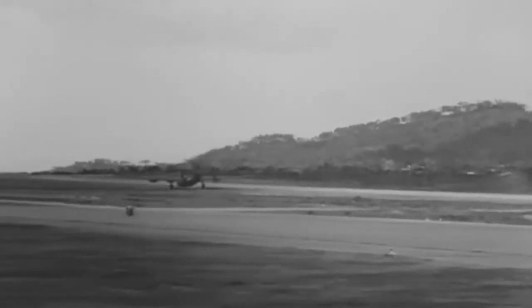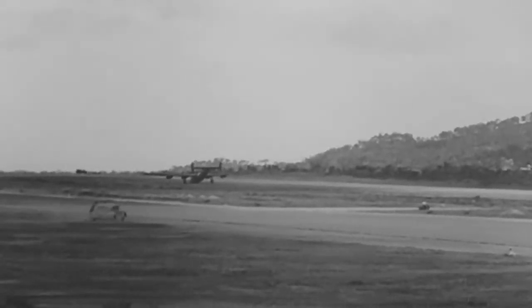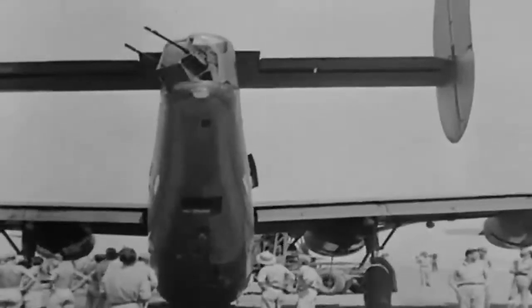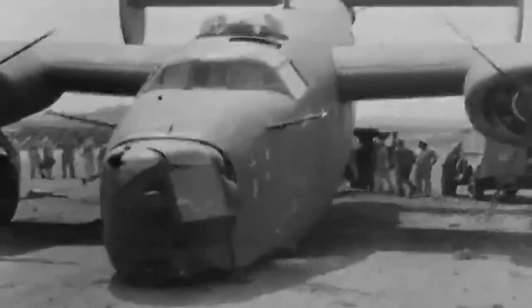The landing's normal in all other respects except one. That one. Don't drop the nose like that. Ease her back on the tail skid. Weight of the crew members will maintain the tail down position, but they must stay aft until ground crews devise a nose support.